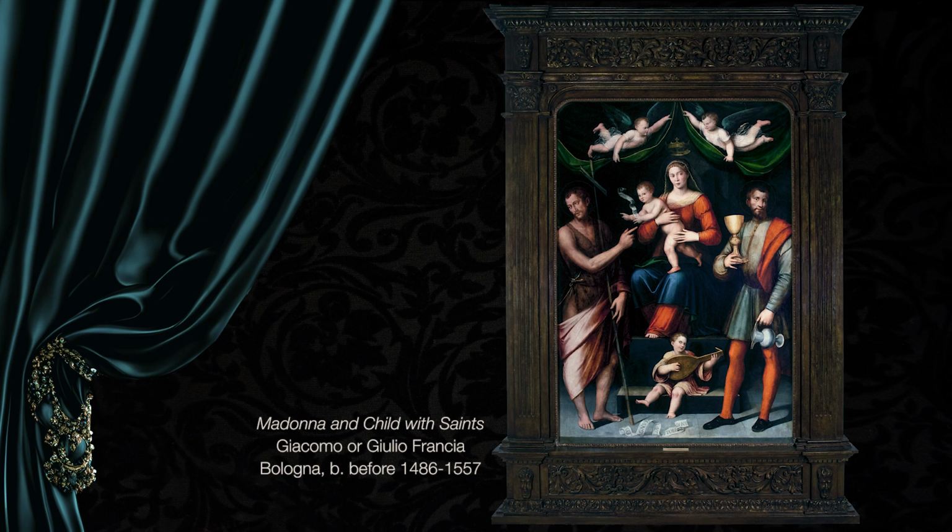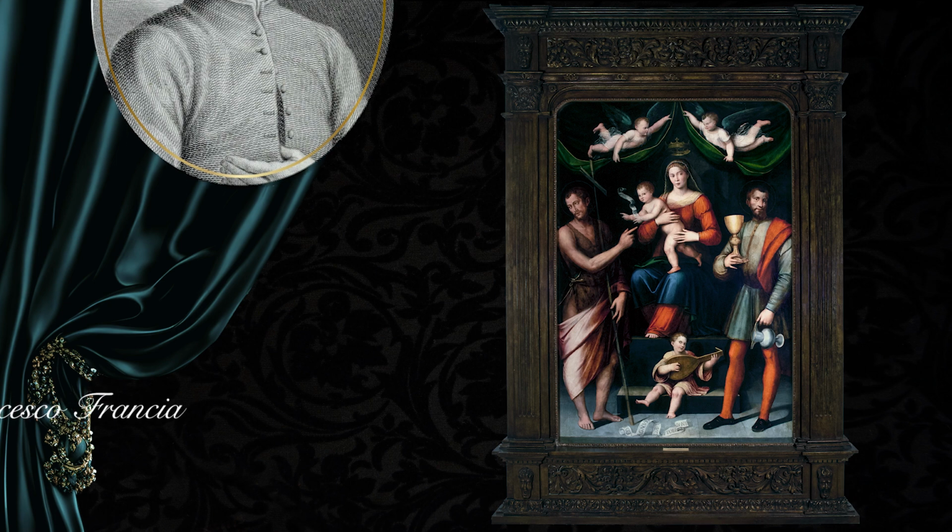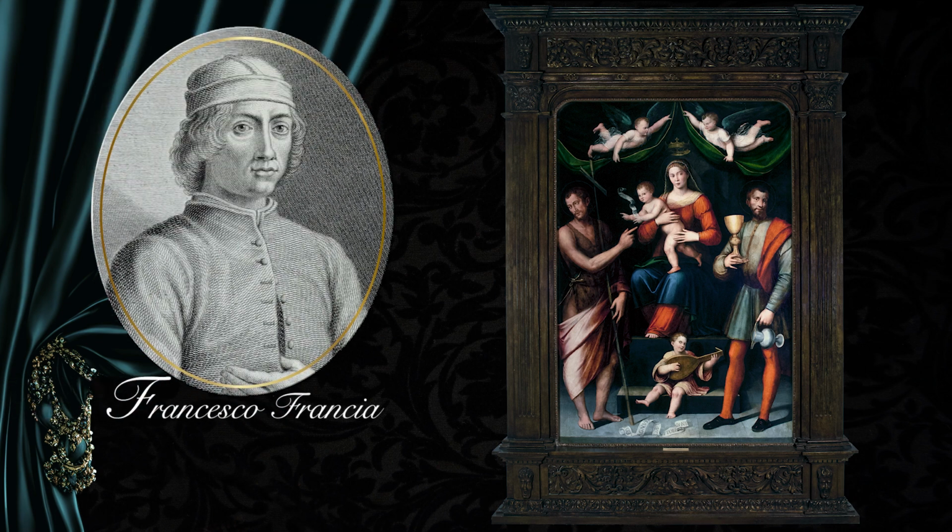This Renaissance painting is by one or a pair of brothers, Giacomo and Giulio, the younger brother. From their youthful years, they grew up learning the family craft in their father's flourishing workshop, Francia. He trained them in the skills of a goldsmith, sculptor, painter, and engraver.